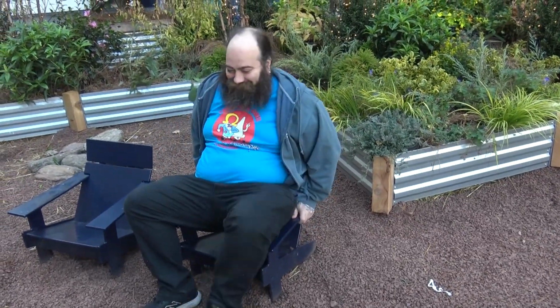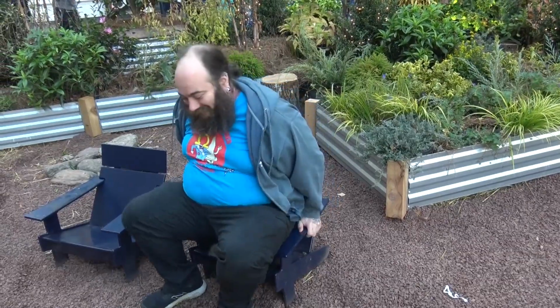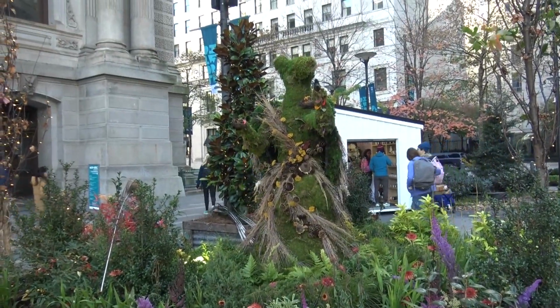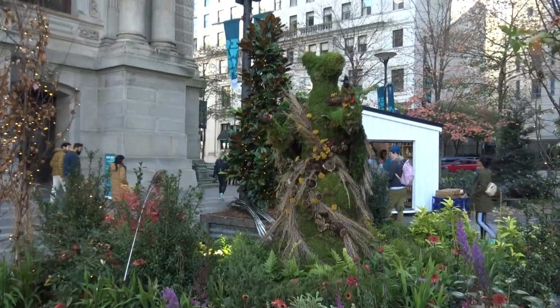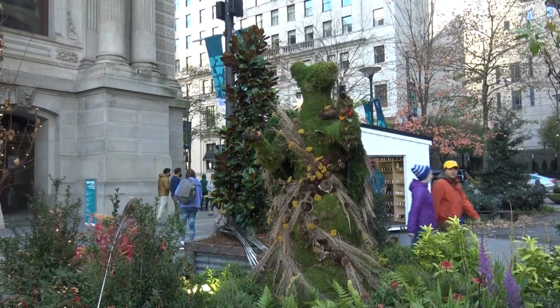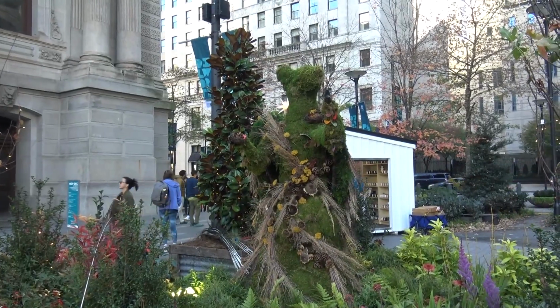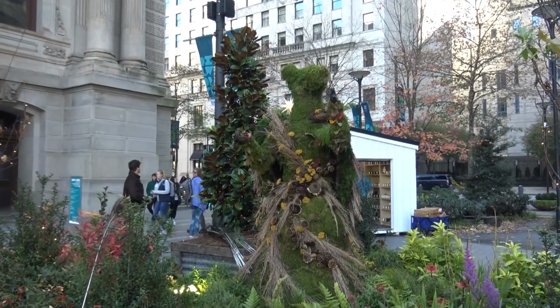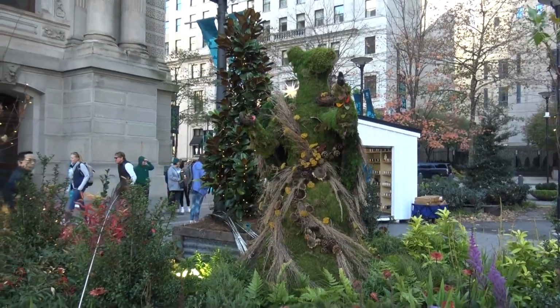Perfect. Wow. I didn't think I was going to be able to get up. He actually is still decorating and building the last of these topiaries. This one definitely has a bird theme. We have some nests on it, some old dried sunflowers, pine cones, and the artist is actually decorating it right now with some peacock feathers.